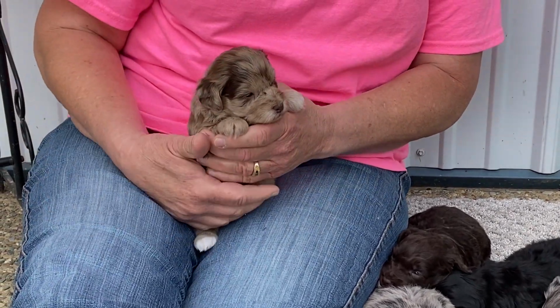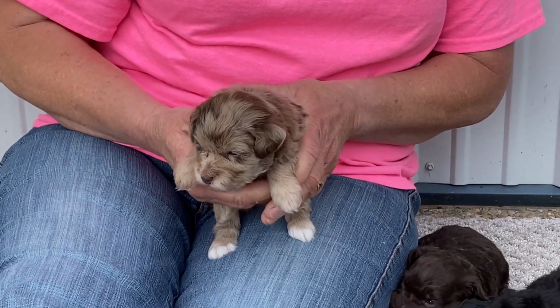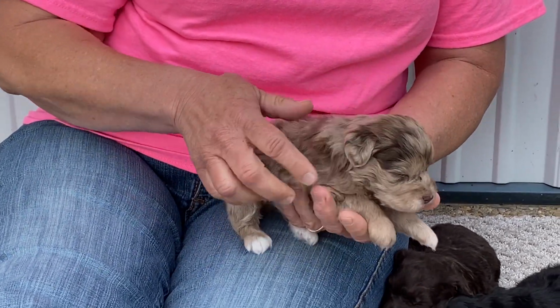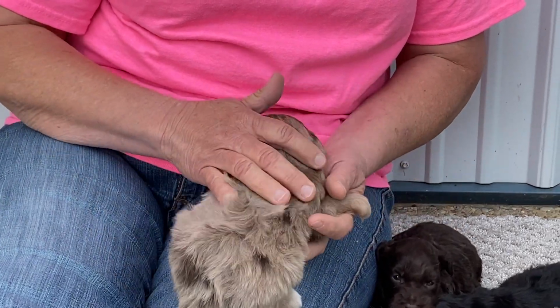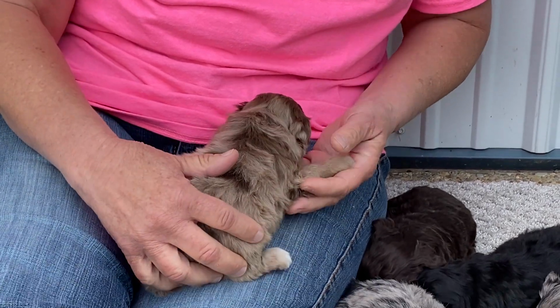Still gotta pick that microchipper up. So this is the chocolate merle. This is a male. And the colors are really pretty. He's really getting to have a nice coat. They're getting really soft. Colors are good.